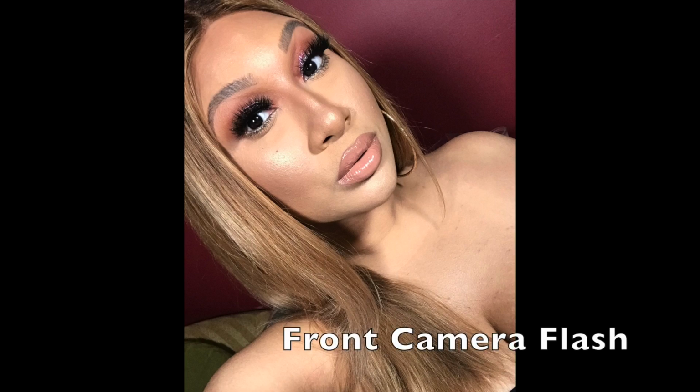Okay guys, so this is the final look. I think it actually all came together quite nicely. I think once it settled in and I added all of my products, everything looks great, and it looks really nice on camera as well. What I want to do is take a flash test and see how it looks with flash. So we're going to do front camera flash and then back camera flash. So let's take a selfie.